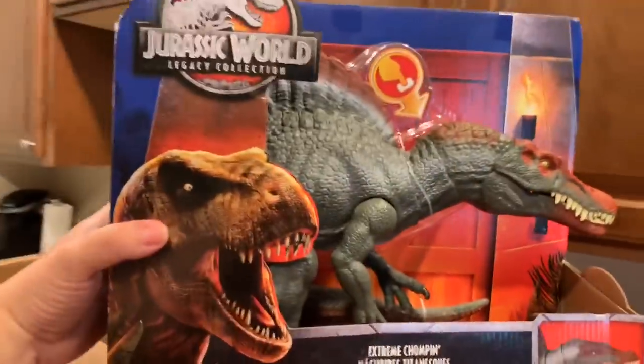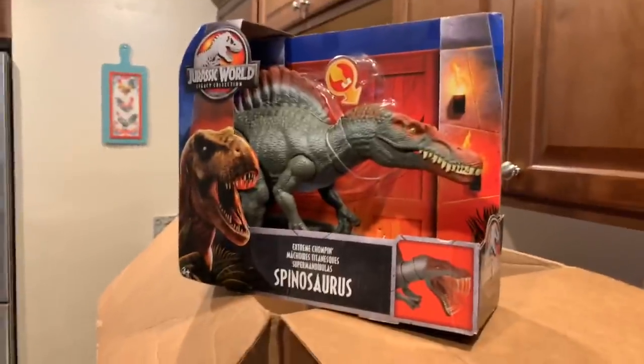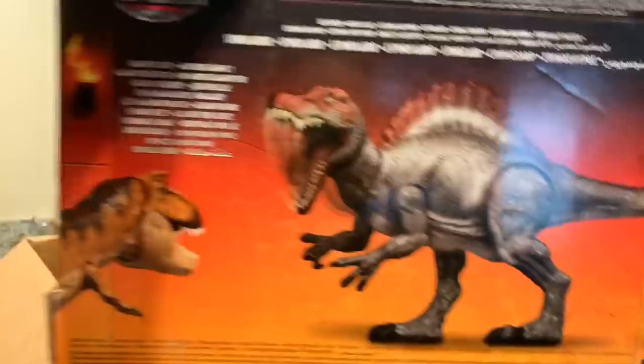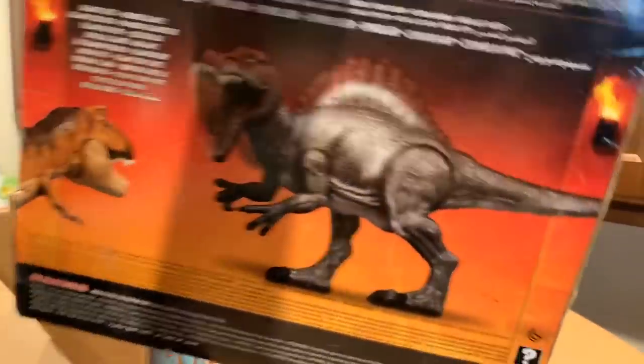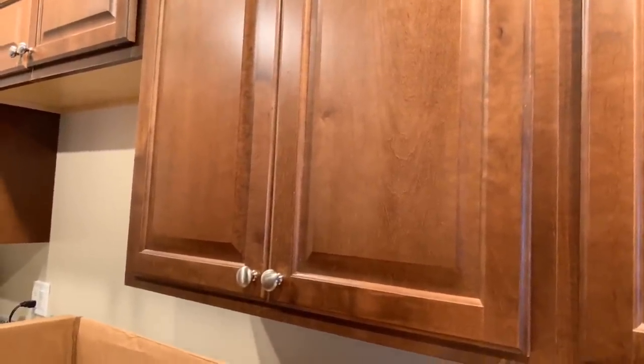All right. So I think that I've saved the best for last. You guys will ultimately be the deciders of that. And before I forget, here's the back. There is the back. Glorious. I think that I have saved the best for last. All right. You guys ready? It's not the Dimetrodon. Here we go.